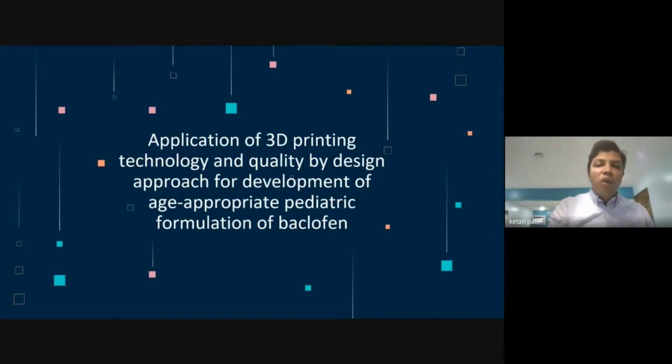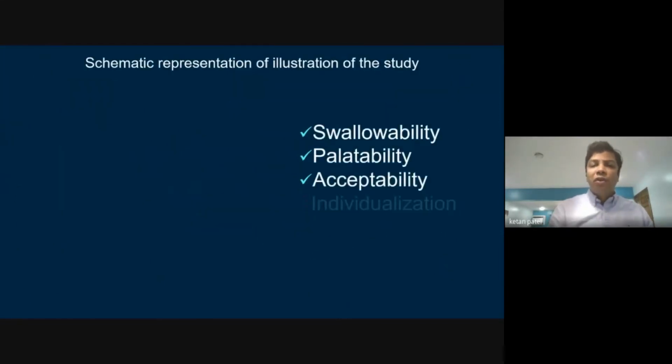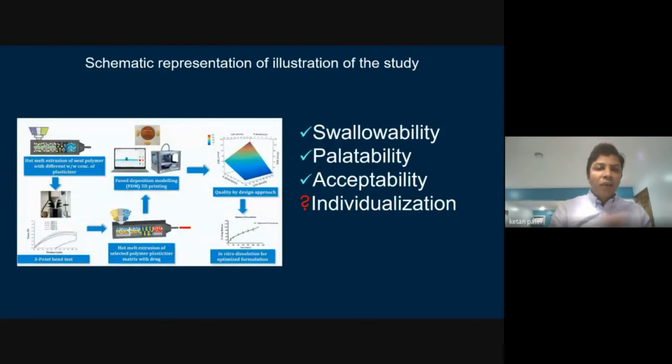We printed a baclofen. Baclofen is a GABA mimetic agent, and we really needed a dosage form which does not release baclofen immediately, but releases it in a sustained manner in pediatric patients. Even Sun Pharma developed that kind of formulation with baclofen. We developed this somewhere in 2017, and we did the whole study.